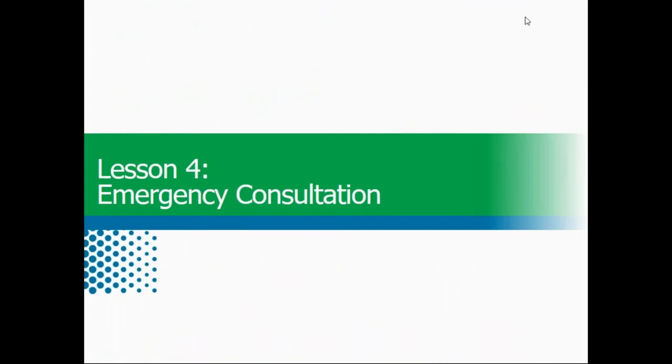Now that we have learned how to consult and coordinate with the resource agencies at every stage of project development, it is time for our fourth and final session. Our last topic will introduce you to the legislative authority and procedure for successfully completing emergency consultation with resource agencies.